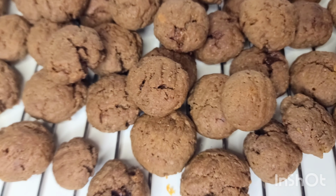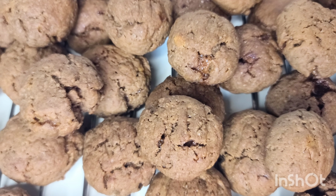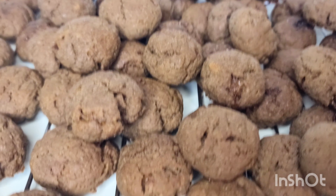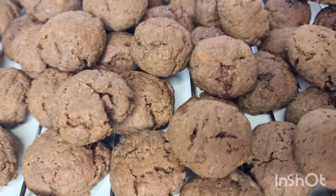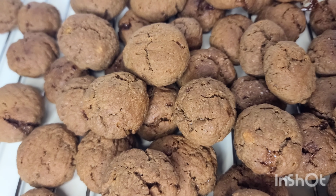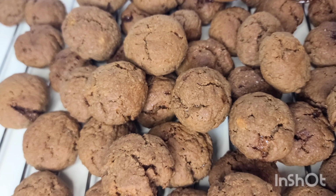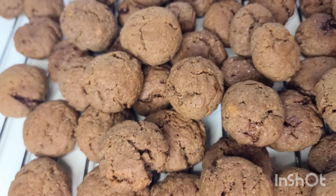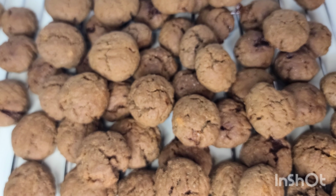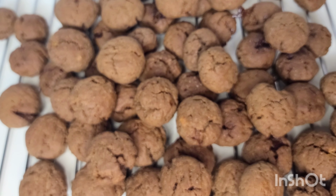So this is our chocolate cookies. Remember the last time I put our fork flour marks. Normally chocolate cookies are not appealing to the eyes, but I can tell you freely that these chocolates are very, very nice. My sons are really buzzing around here like bees. I hope we'll have something for breakfast. Something will remain for breakfast.